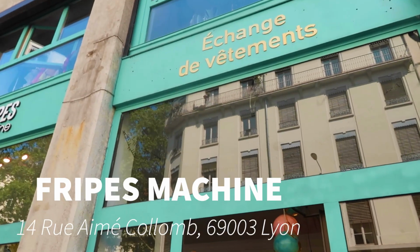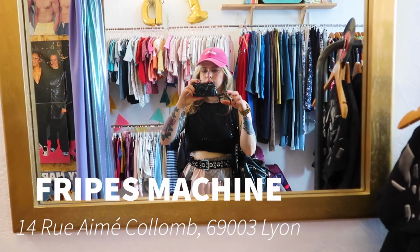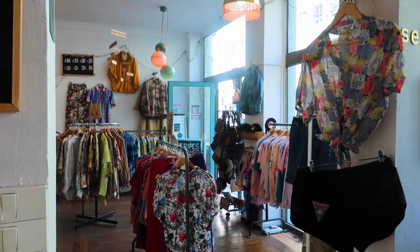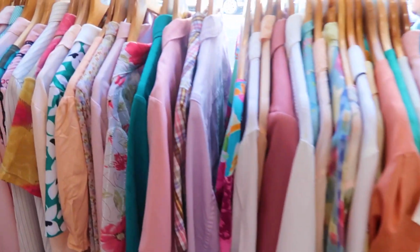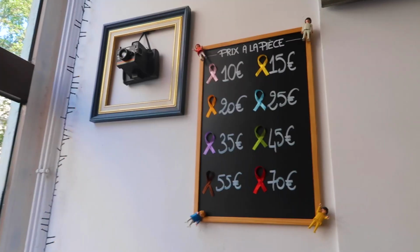So then we headed over to Freep Machine, which was a gorgeous shop. It was so lovely inside, just really light and quite welcoming. I really liked this silky pastel bomber. I thought it was so cool. And the prices were color coded, so there are the prices there.